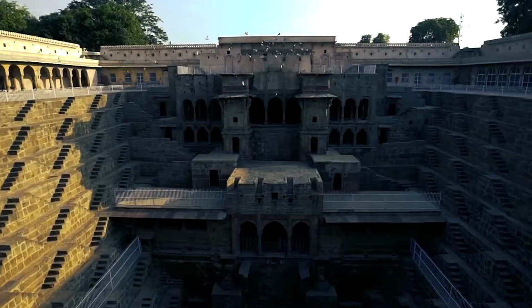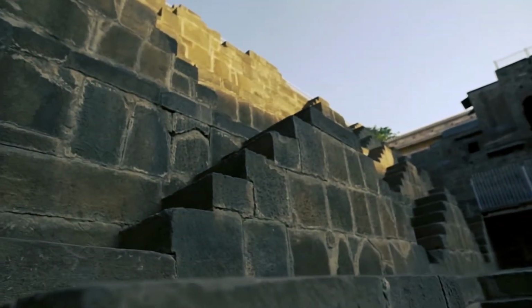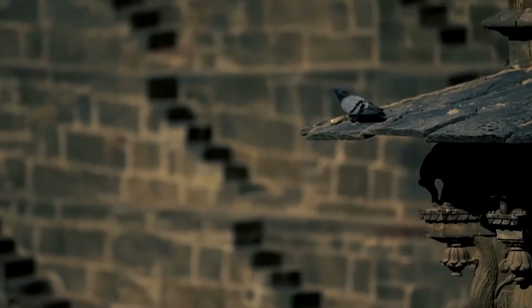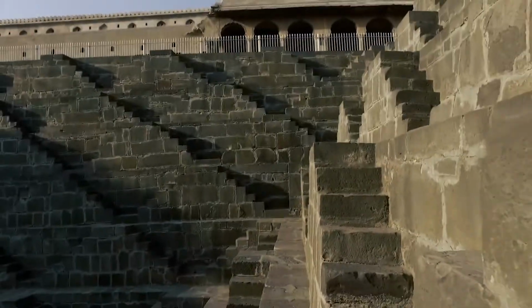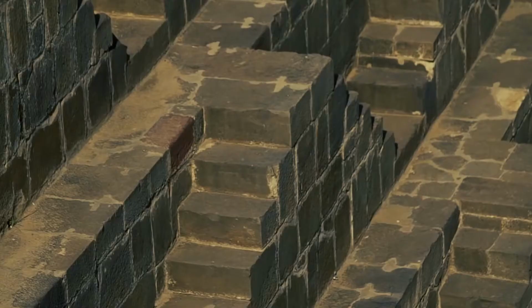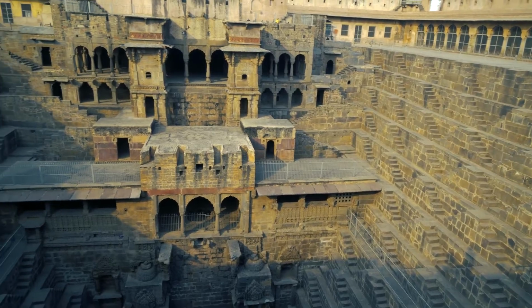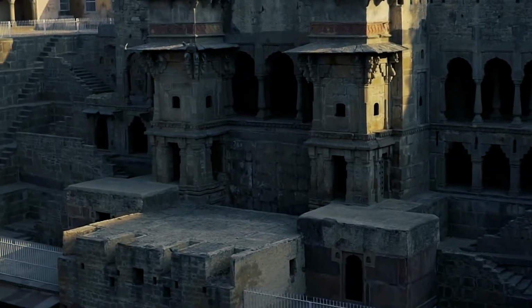So now let's move over to neighboring India, where the Chambayori can be found, in Abaneri, Rajasthan. Look at this structure. What do you think it is? Is it a strange residential complex or ancient arena? Well, the answer is neither. Chambayori is a well. It just looks really different than the ones you're used to seeing. This fact still makes experts think about why the ancient Indians needed to build such a large structure. The time of Chambayori's construction has not yet been determined.